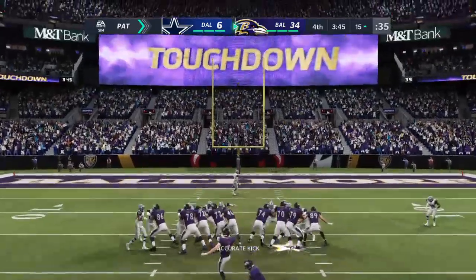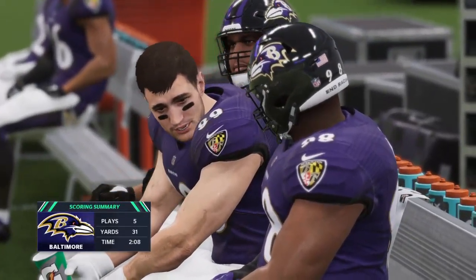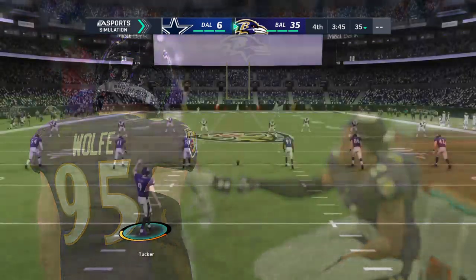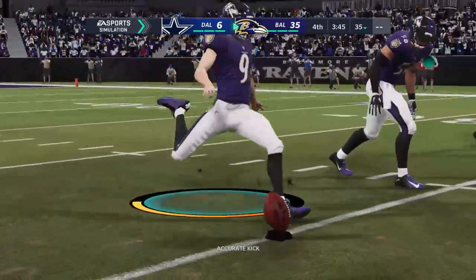Join in the fun. You know, it doesn't have to just be the wide receivers catching touchdown passes. The tight end doesn't just have to do the dirty work inside. He gets a chance to get into the end zone as well. Tucker now to kick it away following the touchdown.